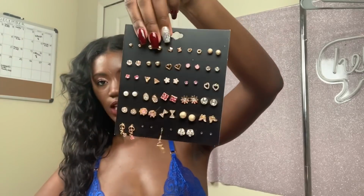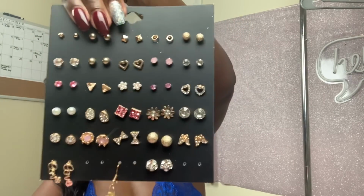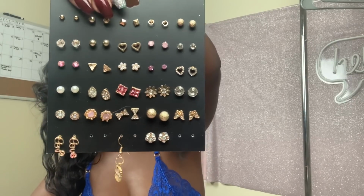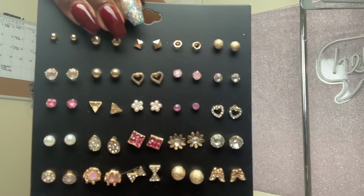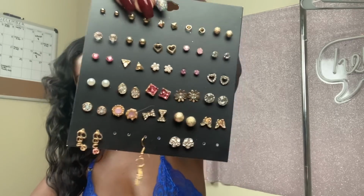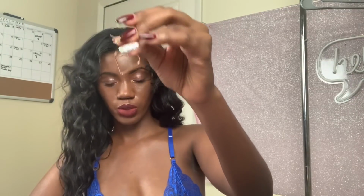I waited so long to make this video from when I actually bought it, so I actually used some of these earrings and stuff that I got. But this was a 30 pack right here. I just took off a few of them and I used them. This 30 pack was $4.21. It's really cute. Has a bunch of nice earrings to wear on a daily basis. Has this heart one too.